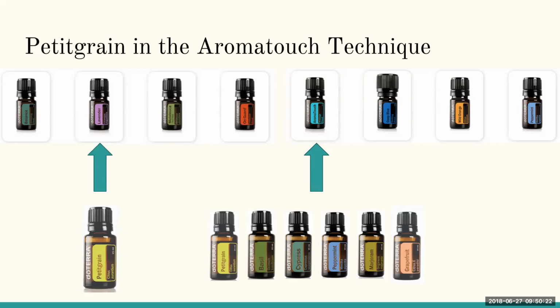Sorry, my brain stopped working there for a second. No lavender blend of Aroma Touch, and that would be Petitgrain, basil, cypress, peppermint, marjoram, and grapefruit. So some fun little ways that you can create some alternatives.